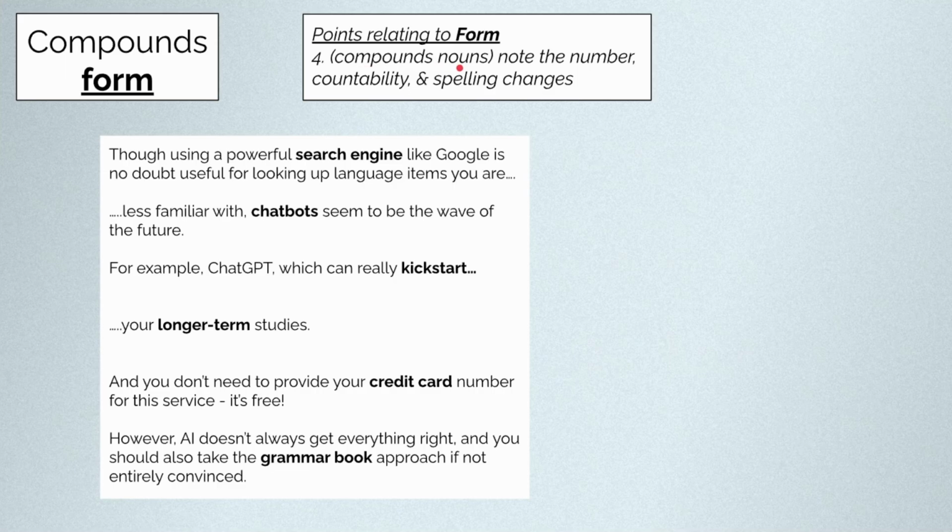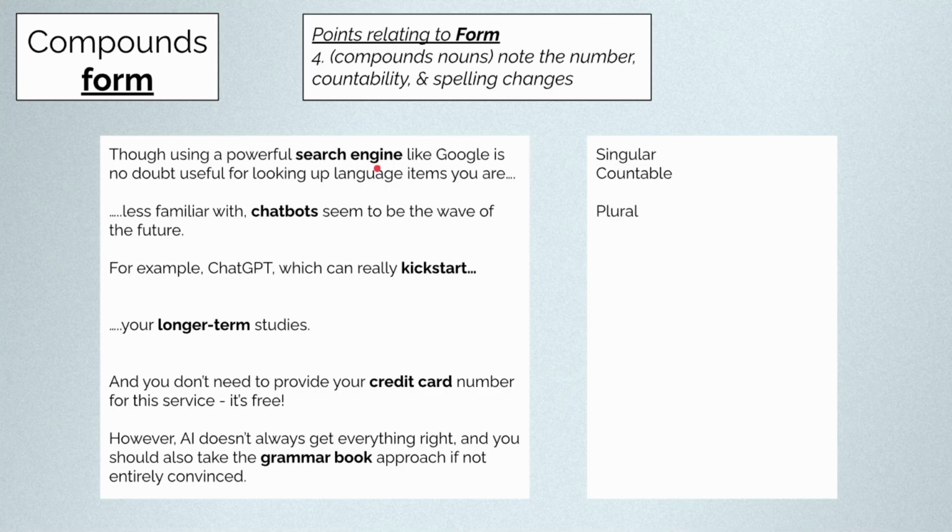For compound nouns specifically, note the number, countability, and any spelling changes. Search engine is singular and countable. Chatbots is plural and countable. We have the base form chatbot plus the s suffix, and that creates a regular plural.